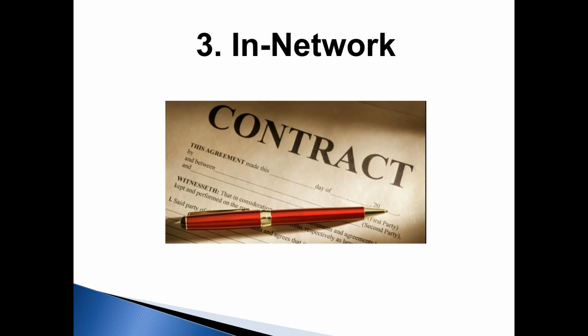Next, number 3, we're up to in-network. You're in-network, bill your normal fees. You're required to bill for all the covered services. You have to collect the copays and coinsurance, bill your normal fees. When you're in-network, you have to accept the contracted fee.